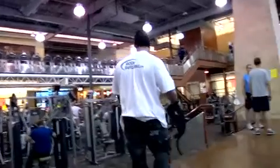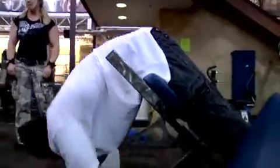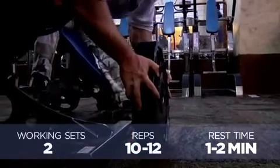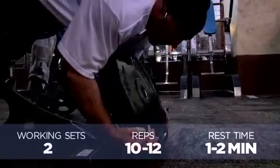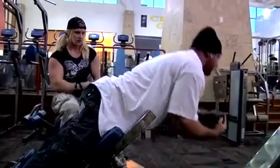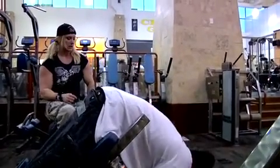The next exercise is hyperextensions. Now the lower back is often overlooked, but it's a critical component to your core. So what we're going to do is just a quick warm up on this exercise before going straight into the first set where I'm actually using weight. As you can see, I've got a couple of plates there that I'm cradling. This is my added resistance, so I can go to failure on this exercise.